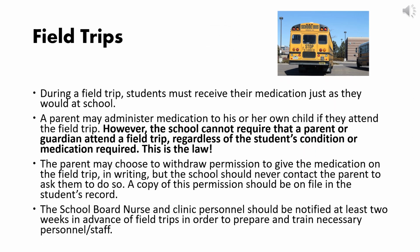During a field trip, students must receive their medication just as they would at school. A parent may administer medication to his or her own child if they attend the field trip. However, the school cannot require that the parent or guardian attend a field trip, regardless of the student's condition or medication required. This is the law. The parent may choose to withdraw permission to give the medication on the field trip in writing, but the school should never contact the parent to ask them to do so. A copy of this permission should be on file in the student's record.